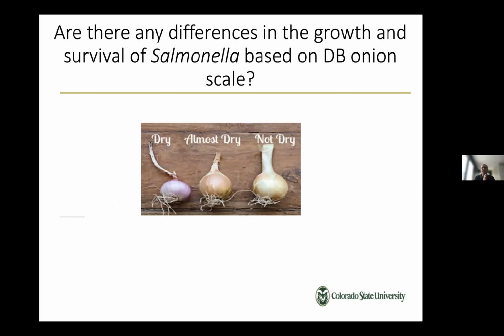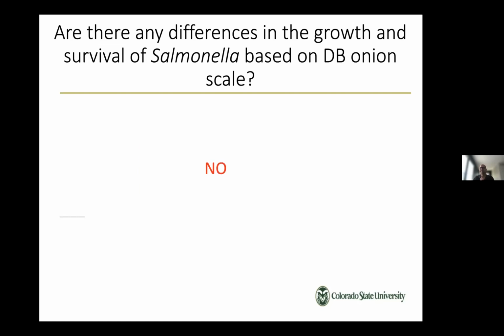So we grabbed 17 of the most important onion cultivars grown in Colorado and in other regions, and we evaluated whether those different cultivars will inhibit Salmonella. We had red, white, and yellow. And what I'm going to show you here is the result of 10 of them. So if I were to succinctly tell you whether the onion inhibited Salmonella, the answer would be no. Okay.